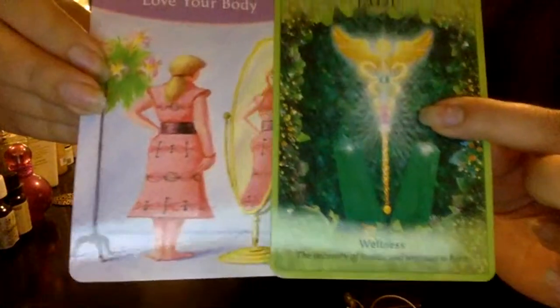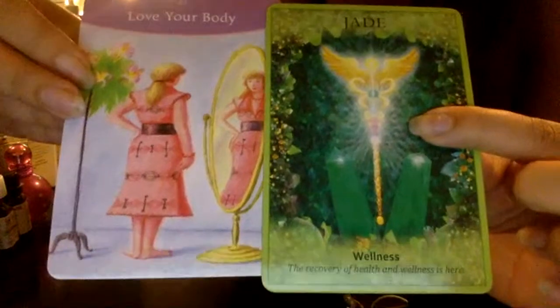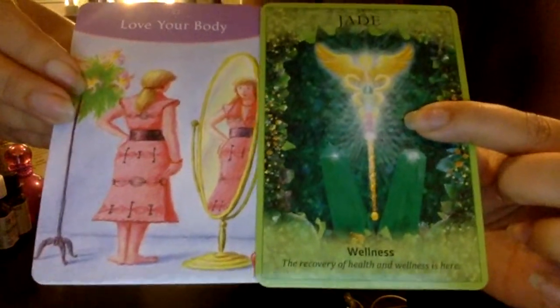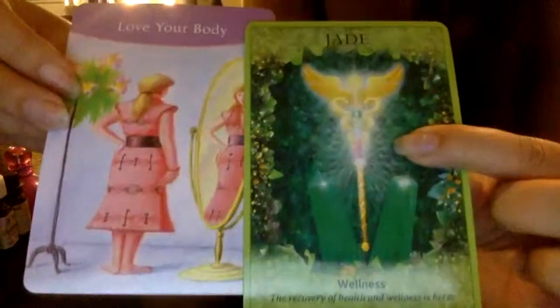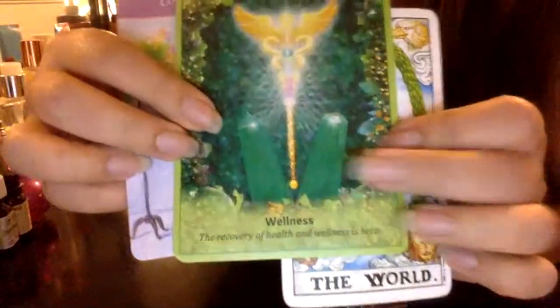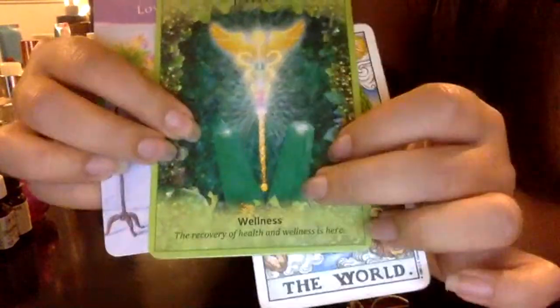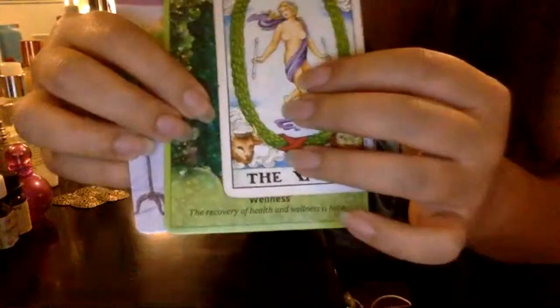So spirit just wants you to know, like God wants you to know, you are beautiful, both inside and out. And yeah, nobody's perfect. And so accept yourself, love yourself, flaws and all, and just love yourself for where you're at right now in July. And that will make you even more beautiful. And yeah, you have wellness. So like you are healthy. Health and wellness is here for you. Especially in July, whatever you've been working towards is paying off.